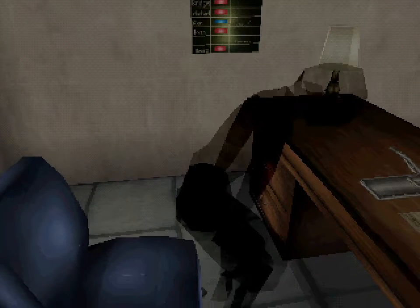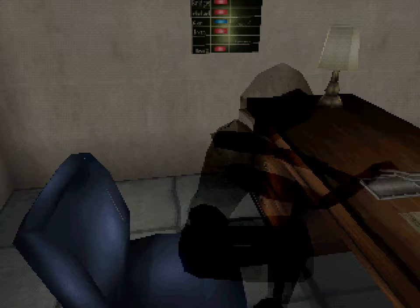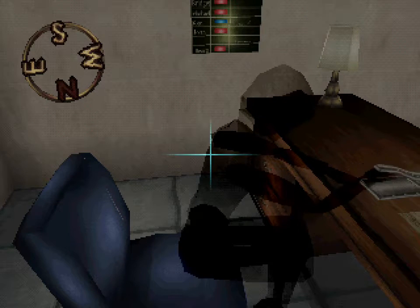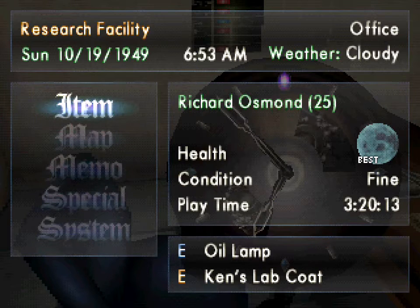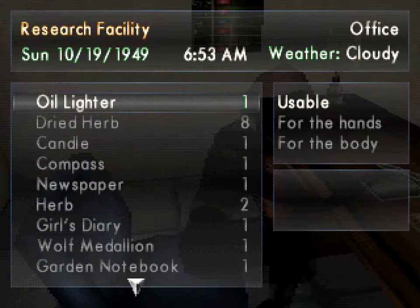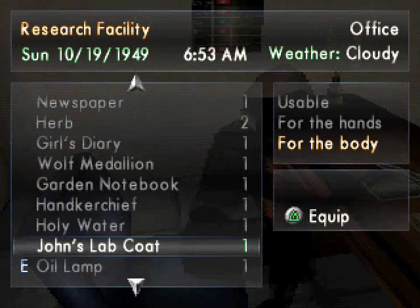Now you do want to start off this puzzle by wearing Ken's lab coat. As we've already seen, he's the most impatient and would probably want to be leaving work first. Next, I think we want to go ahead and wear John's lab coat. As we already saw, Michael is a fairly hard worker himself and probably would leave last.